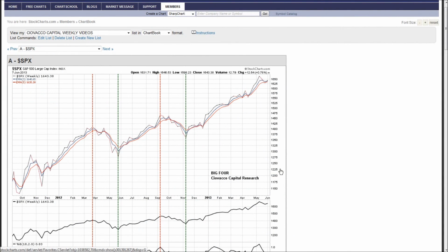We'll shift gears now to the CCM Big Four charts we use in one of the CCM models. This is the S&P 500 weekly. Got a blue and a red exponential moving average. This is what bullish conditions look like. This is what bearish conditions look like. As of the close on June 7th, things looked a little dicey intra-week. We ended up closing this week on the S&P 500 with a gain of over 12 points.